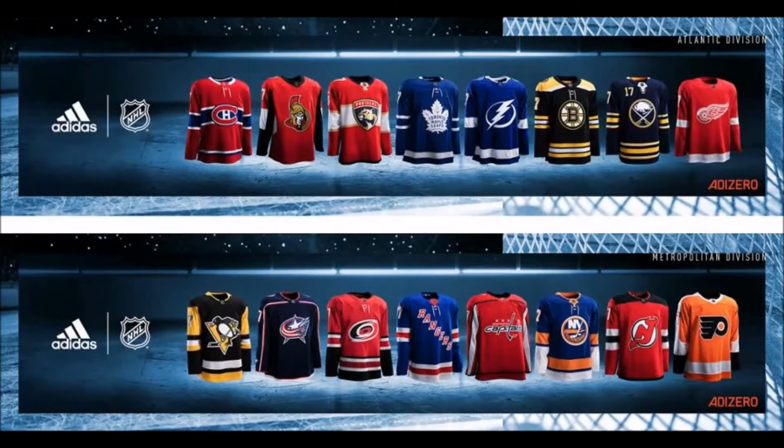Now I'm gonna review all the teams' new jerseys, the teams who got new uniforms, and just how every team looks with the Adidas style. Some of them look good, some of them don't look good at all. Alright, here are all of the Adidas uniforms for teams in the Eastern Conference.